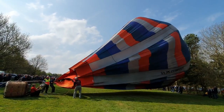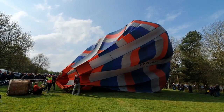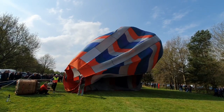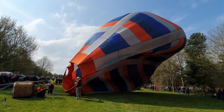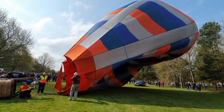Struggling against the wind now. It's really picking up. Sun's come out. It's a nice day, but it's really windy. Not many of these balloons were built. So this is 77,000 cubic feet, constructed by Colt Balloons and then Thunder Colt after that. I think we're calling it wraps. I think that might be it for now.